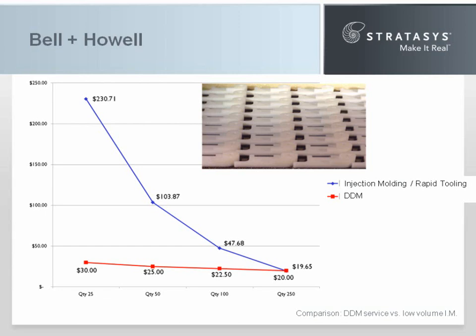We slide all the way over to 250. Remember, Bell and Howell needed 200, but they chose digital manufacturing over rapid tooling, even though at that unit requirement the cost was a wash with either technology. But if there was any risk of design change or design iteration, digital manufacturing could have accommodated that change very quickly. Whereas with a design change in tooling, you would have to submit that change and pay the penalty in time and cost.